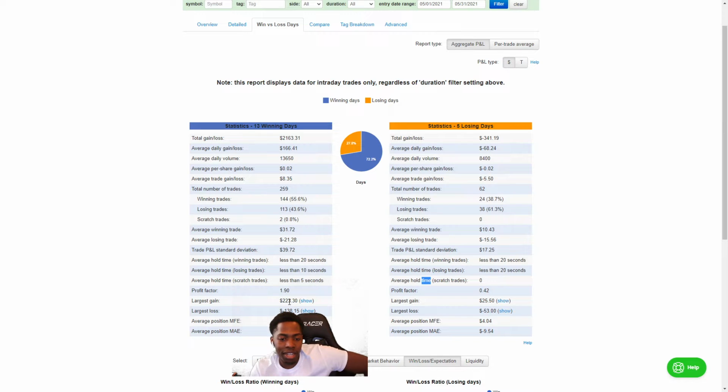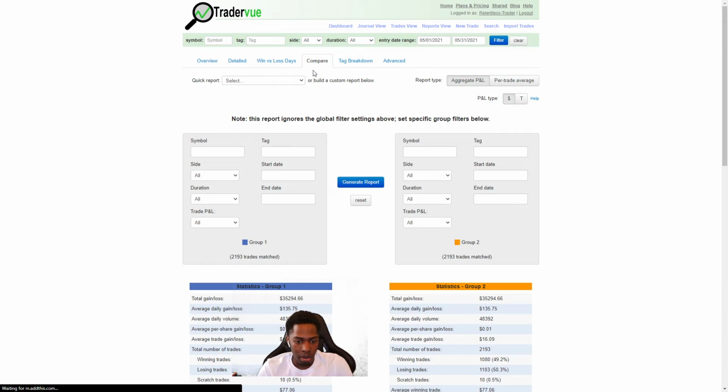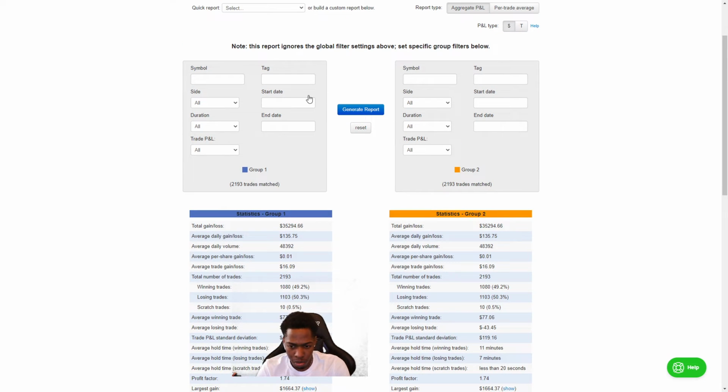So largest gain on the green days, 222. Largest loss, 138. And you can see for the red days, it was just so slow. Biggest gain, $25. Largest loss, 53. So a little interesting there. Compare. This will be my overall metrics.